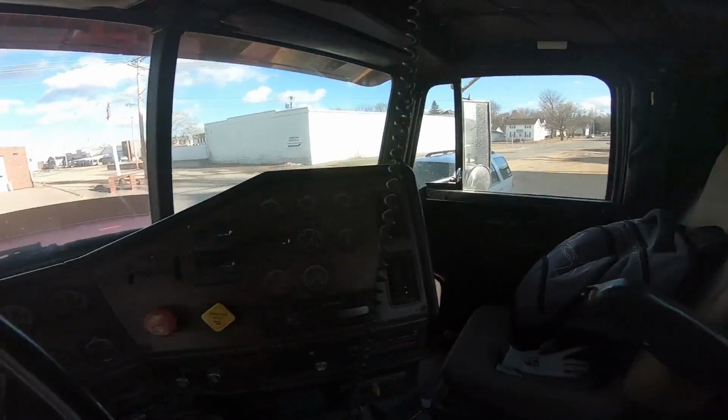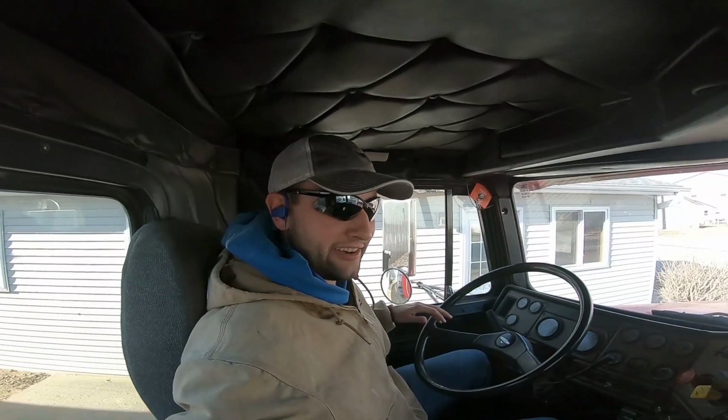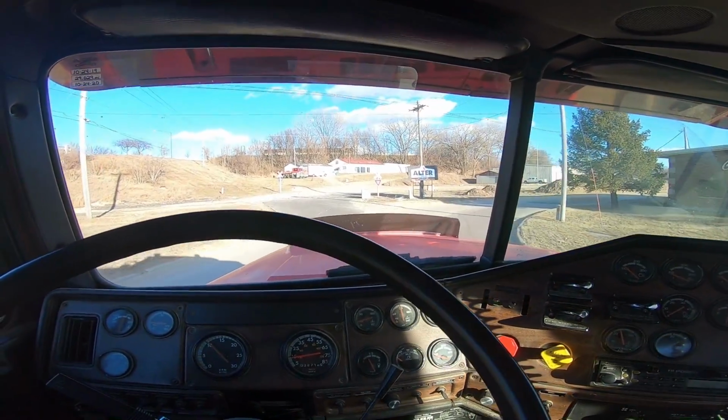Alrighty, now I'm in the day cab. Definitely can tell the interior is 20 years older, but hey, it still works. It's got a motor and wheels, that's all that matters. So let's get it going, head down to Clinton. Back to these absolutely crappy railroad tracks. Need to get these things fixed, railroad.